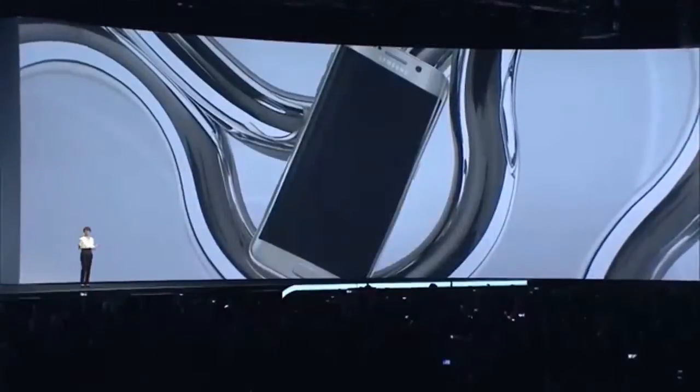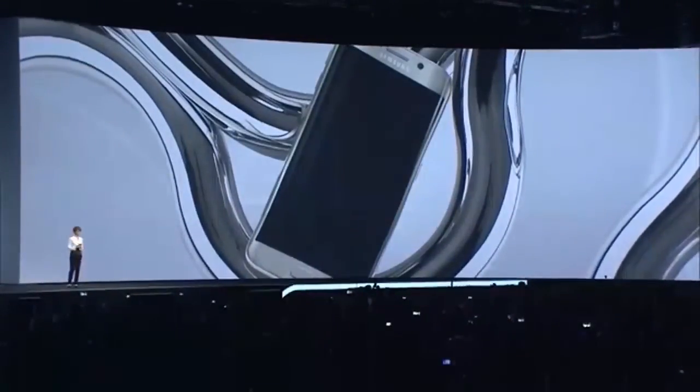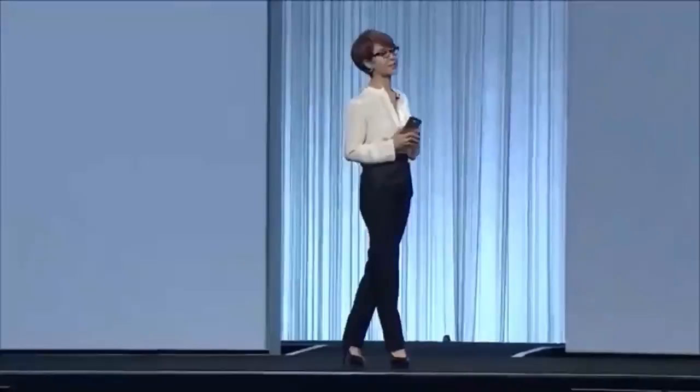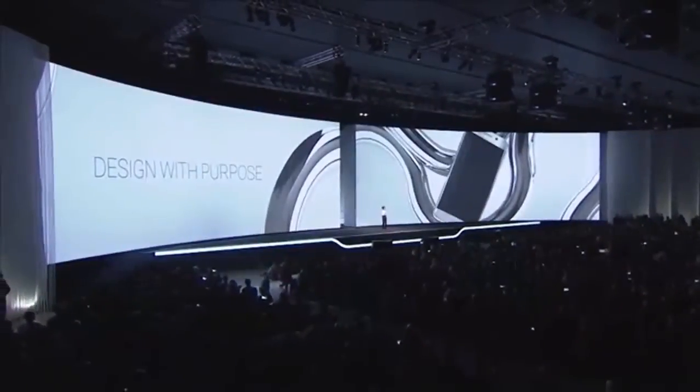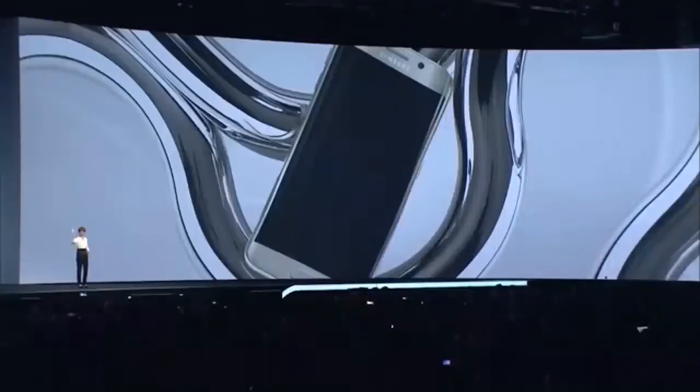It's beautiful, isn't it? The S6 and the S6 Edge, the most advanced smartphones in the world with a design to match. Every detail on these devices was carefully considered, crafted to serve a significant purpose for our consumers, focusing on the essentials and making the devices refined. At the core of it all, the S6 and the S6 Edge truly reflect our energy and commitment to designing with purpose. Take a look.